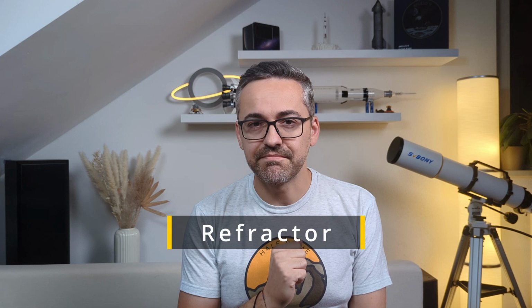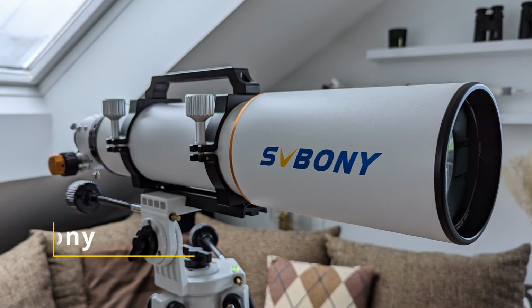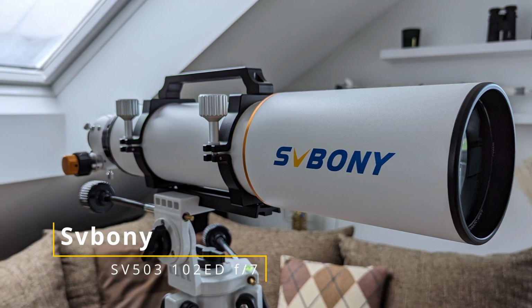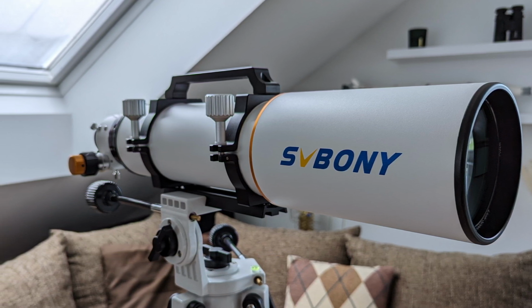Alright, let's kick off with the sub $500 price category and look at refractors first. Here I would like to go with the SV543 102 ED from Svbony as my favorite refractor option in this price category. I've been using this telescope for the past year, and the combination of good optics and great build quality makes this a very hard to beat telescope.